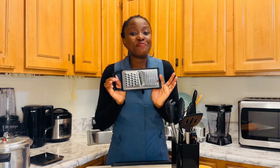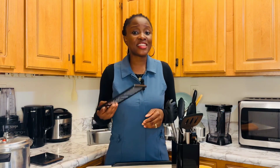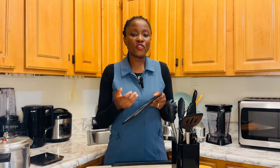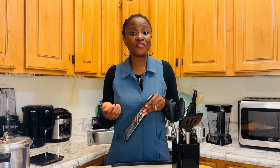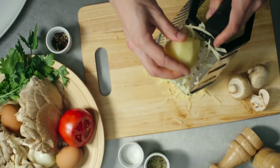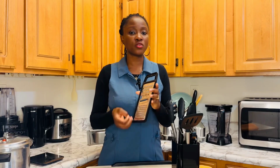The next thing I'll be talking about is the grater. The grater is equally important. Basically, the grater does almost the same thing that the knife does, but it helps you to get vegetables in smaller pieces. Some of us use knives for things that we use graters for, and I think that makes life more stressful. So I believe that every kitchen needs a grater. If you need to grate okra, vegetables, carrots, and you need them in smaller pieces so that you can get the flavor in whatever you're cooking, I believe that you need a grater for doing this.